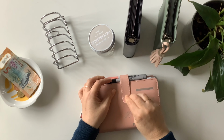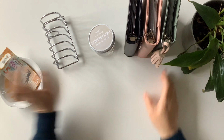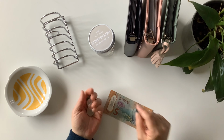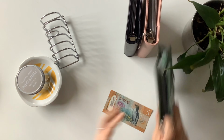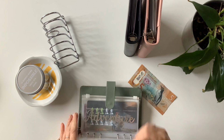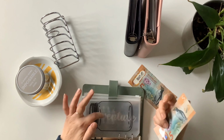All we've got left to do now is a little bit of a tot up of how much change I saved this week. So I've got $7.60 there. And that $5 note I'm going to put in my change jar envelope.